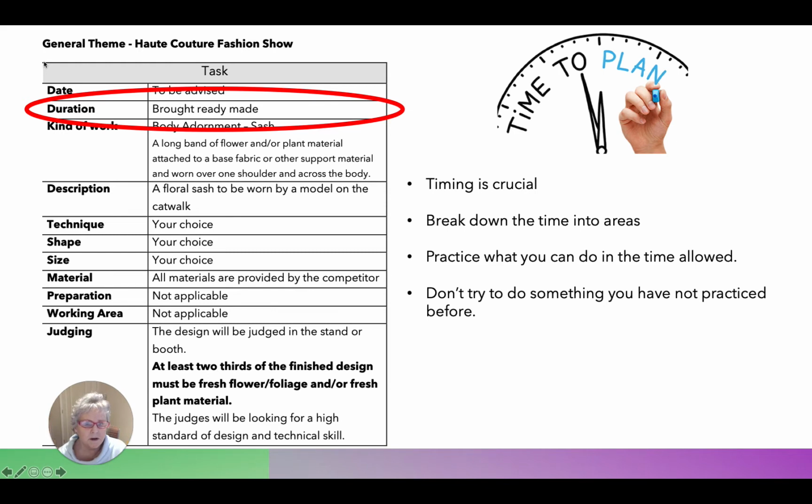However, sometimes you have to make the competition piece in situ in the competition room, and then you're given a time limit. And timing is crucial because you need to break down the timing into sections, and then you practice at home what you can do in the time. Example, for this body adornment, you would be given 2.5 hours to make this design. So how do you break that down?